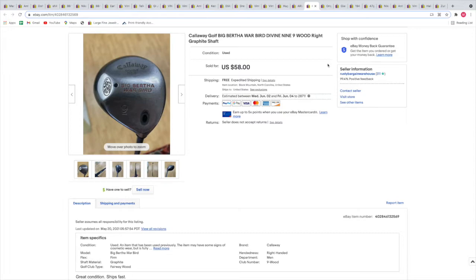Okay, Callaway Golf. This is a 9 wood, which is not super common. But I got these. I sold this and one other that I bought on the same day at a Goodwill. Paid $3 a piece for each of them, so I had $6 in on the two. Sold one, this one, for $58.